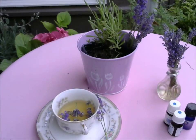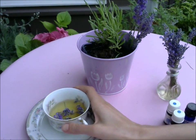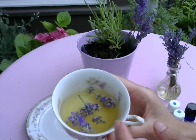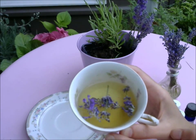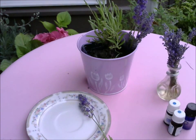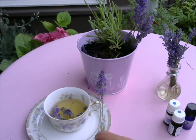So before I go ahead and tell you all the facts about lavender, I wanted to invite you to try making your own lavender tea. Really simple. What I've got here, originally I made some green tea and chamomile tea, and then I've just dropped in some lavender flowers in here and let it sit, and it tastes really delicious. So delicious, because lavender is edible.